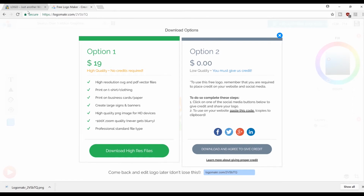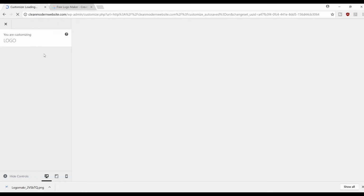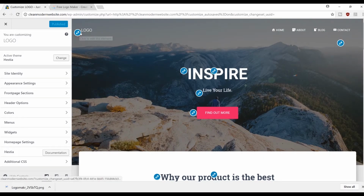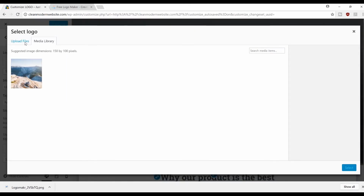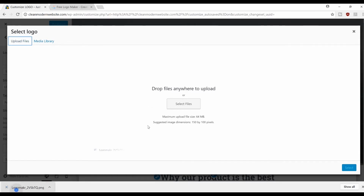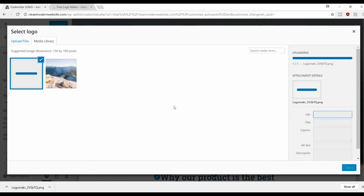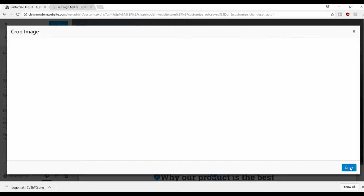So what I want you to do now is go back to here and go to customize, and once it loads, you're going to hit the little blue icon here for our logo, and this is where we can upload our logo. So if we go select, upload, and then drop files here to upload, and there we go, we've got it in there, and we hit select.